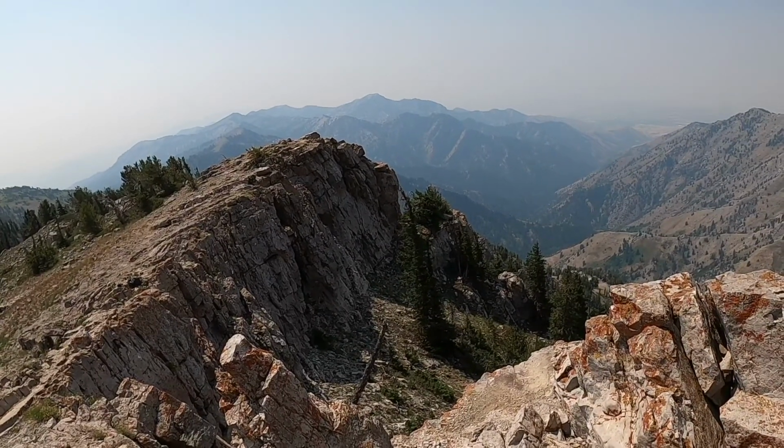But this is it. This is me on the top. Finally, I hit the trail at 7:30. It is now 12:20. So about a 5-hour hike just to make it up here, and it's only 3.5 miles. But it is a brutal 3.5 miles.